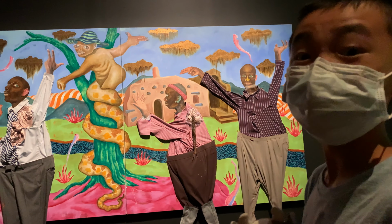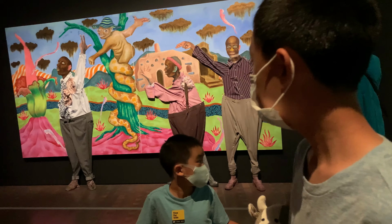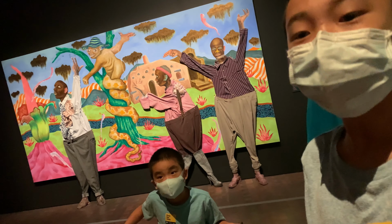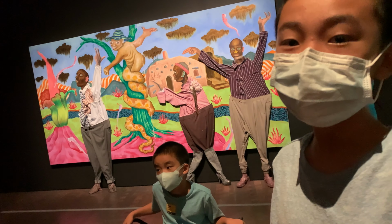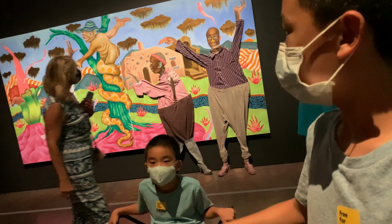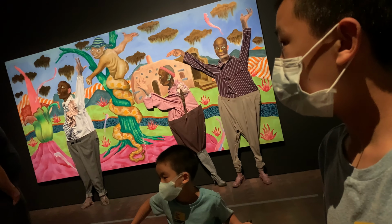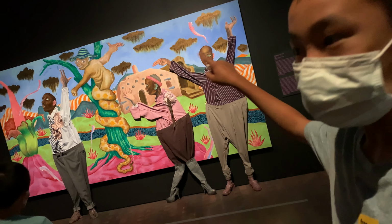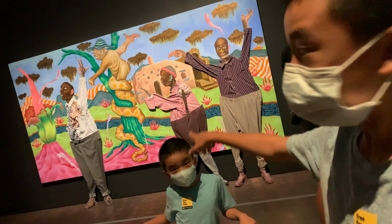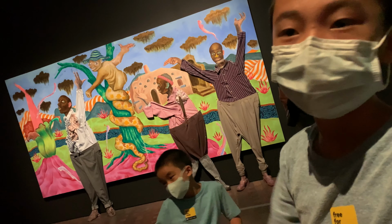This artwork is called The Assertion of Will, and it's based on the Garden of Eden painting by Michelangelo. I'm going to play out the serpent. So I frame him out. So that's the serpent from Adam and Eve. And then all these other people are like Adam, Eve type of characters. And they have hand gestures, which is up to your own interpretation.